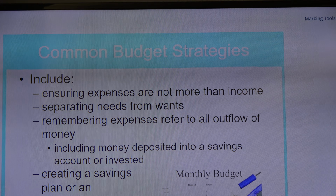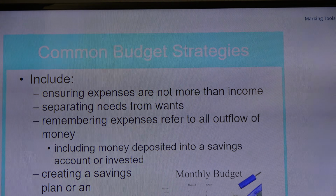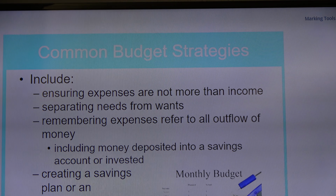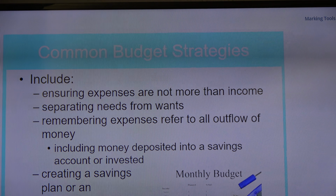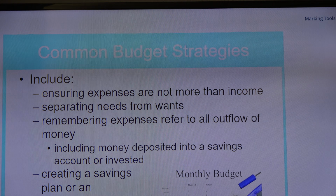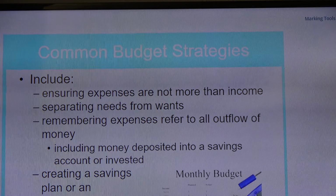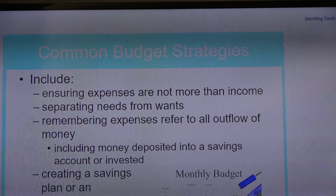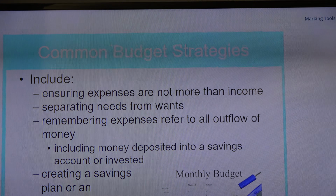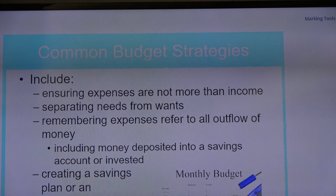One of the things you need is to create a savings plan or an emergency fund. An emergency fund is something that you would have in case there's an emergency. You would want to put this in a savings account that's easily available. For instance, if your car breaks down and it's going to cost $300 to get it fixed, and that's not in your budget every month, then if you have this little emergency fund, and it's recommended that teenagers have at least $500 or $1,000 in a savings account for those little emergencies that might come up, you could take $300 out of that and get your car fixed, and it wouldn't affect your budget. So an emergency fund is important.